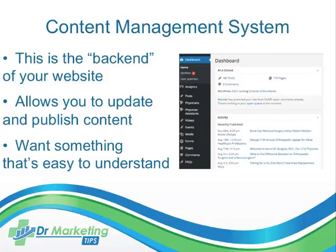Essentially, it's the quote-unquote back end of your website. So on the right side of the screen here, you'll see that this is just a snippet of one of the practices that we work for.